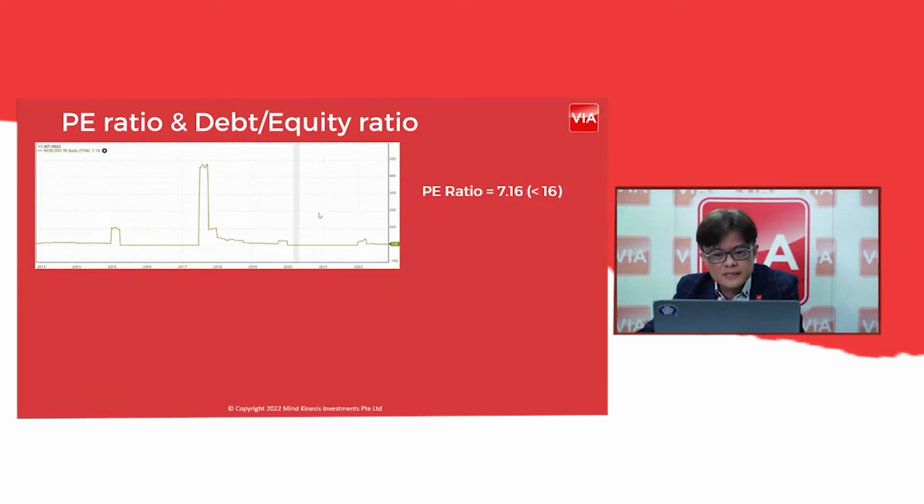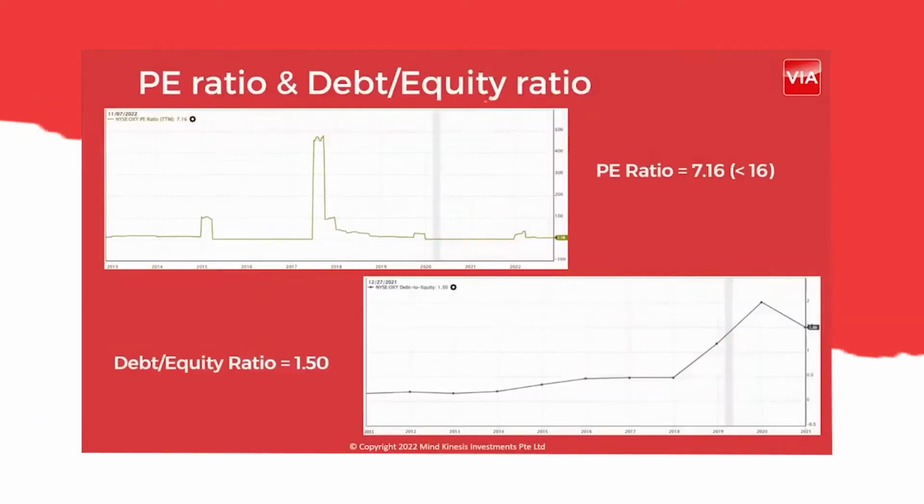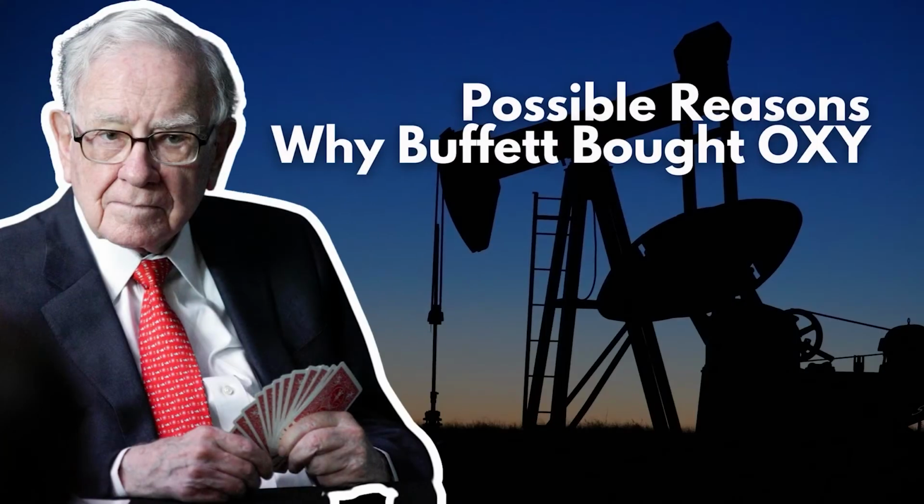And then the next one, let's look at the debt, right? Now, usually for companies, we want to have a low debt, but the debt is extremely high, 1.5. So when I look at the numbers, somehow it doesn't look like a Buffett kind of company, right? But what is something that he saw that we didn't see? So let me just share with you the 5 reasons that at least I think why Buffett bought Occidental Petroleum.